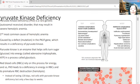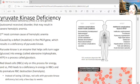What is pyruvate kinase? It's an enzyme that helps turn sugar, which is glucose, into energy in a process called glycolysis. Red blood cells rely on this process for energy. And therefore, if you don't have this process ongoing, PKD will result in a deficiency and premature destruction of the red blood cells, or hemolysis. Most red blood cells will last about 120 days. However, with pyruvate kinase deficiency, these cells do not last very long.